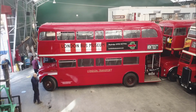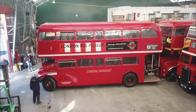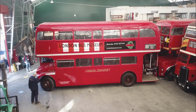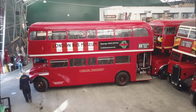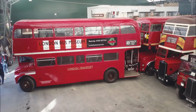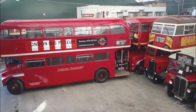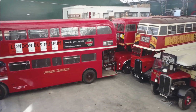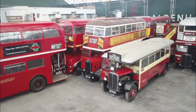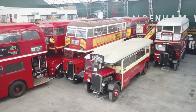And so there we are, RML 2760 back into place, leading the convoy. Look at that. London buses through the generations, headed by the last ever Routemaster, the third one, and our other wonderful range of vehicles that are at the London Bus Museum at Brooklands. We'll be back open next spring with a wonderful new layout.